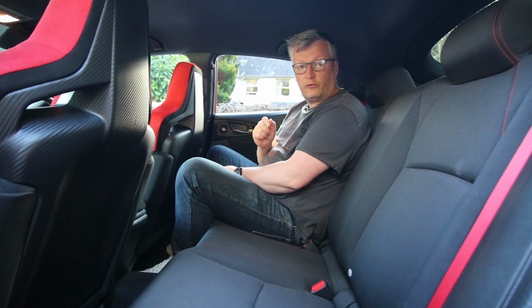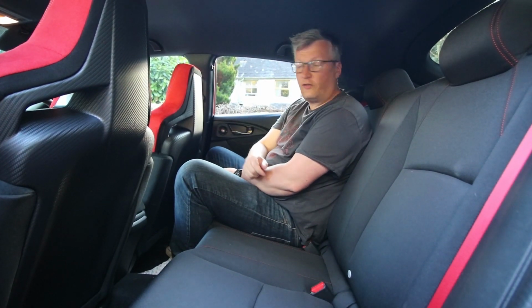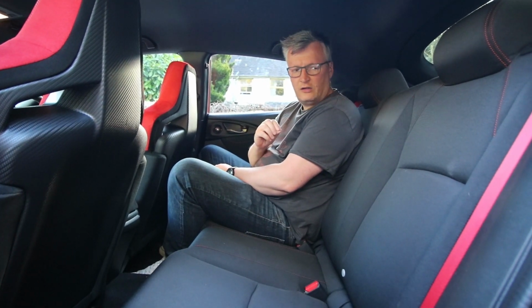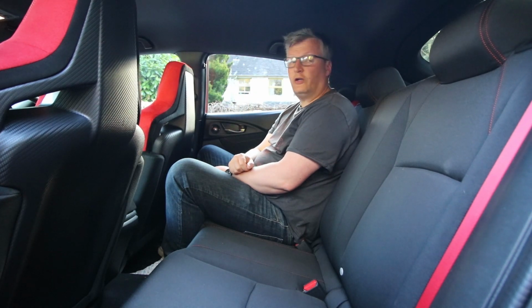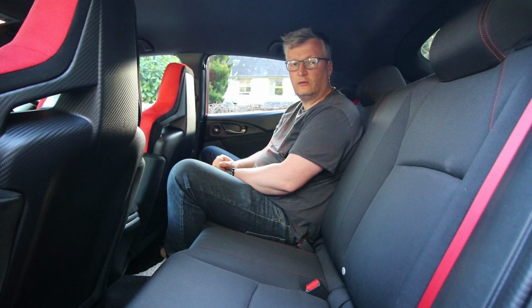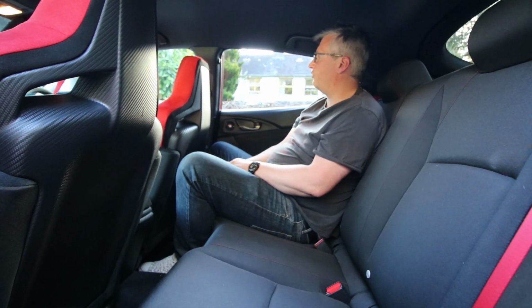One thing I really approve of is the red seat belts. They're just like the ones in the front, so you don't completely miss out on that race experience. 4 people would travel very comfortably on a long journey. Also, ISOFIX is on the back of the seats as well. And there's curtain side airbags around the car too.